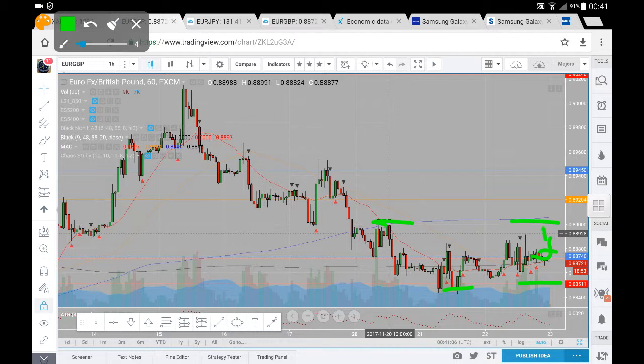Around 89, we've got this previous swing in the market as well as the 200 period moving average. These would likely provide some dynamic resistance. We might see some sell side momentum taking us all the way back down to 88.74, possibly all the way back down to 88.51 if we do have a pretty strong sell-off.